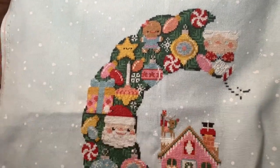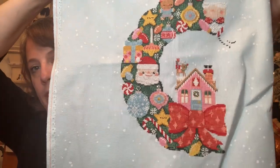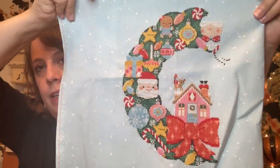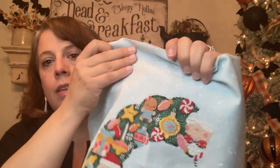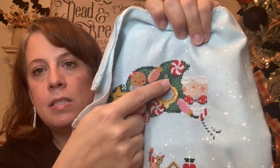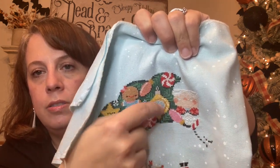So, you know, I'm halfway done with the wreath portion. I'm over halfway done with the whole piece, and I love it. I'm stitching this on 32 count mint splash. This month I worked on Mrs. Claus here, part of this candy cane, like this little section. That's all I've done.